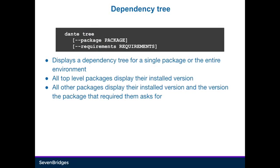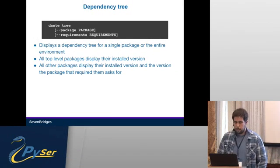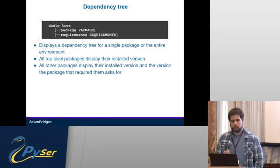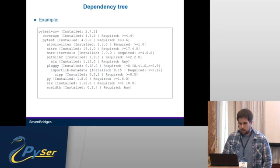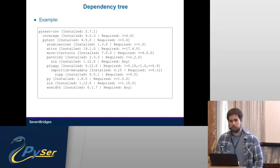Okay, so you can also add a dependency tree, which will show you somewhat more of a forest representation of all the packages installed in your environment. You can override requirements files by passing them here, or you can use the ones defined in your setup.cfg. And you can also check for a specific package its own tree to display it for you. For example, here's pytest-cov, for pytest and coverage. This is how it will look.